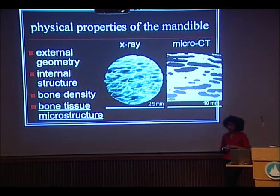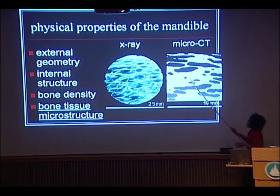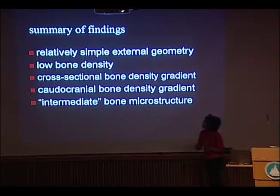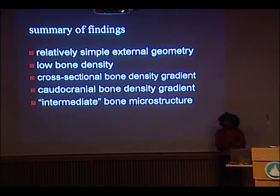Now, when I looked at that intermediate bone, or the bone along that density gradient, what I found was the trabeculae were much, much bigger. They were about 10 times bigger and were almost a millimeter in diameter. And that's very atypical for trabecular bone. You just don't see trabecular bone like that. The other thing you noticed, aside from the thickness of these trabecular struts, was that there were also much larger pores in this bone. And as far as I can tell, this has not been seen anywhere in any other type of bone.